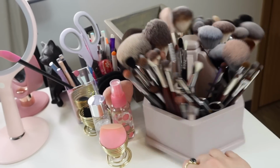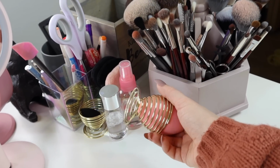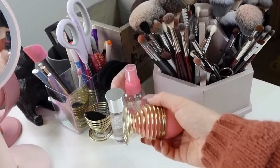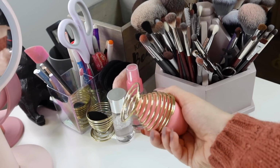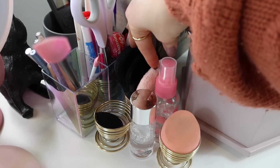I have my brushes over here. This came from TJMaxx years ago. Little sponge holders. These look like egg holders, but they're really cool because they allow the sponge to breathe and dry because it's ventilated all around. I use those for my sponges and my powder puffs.